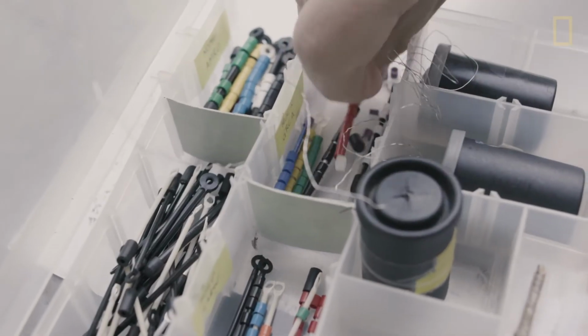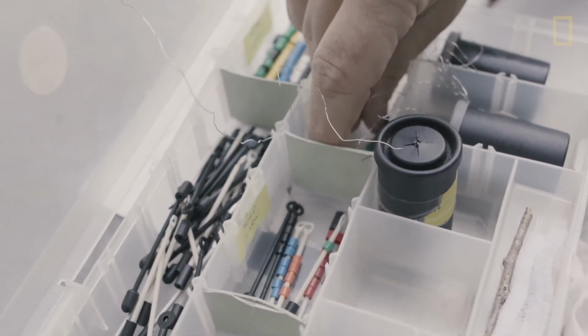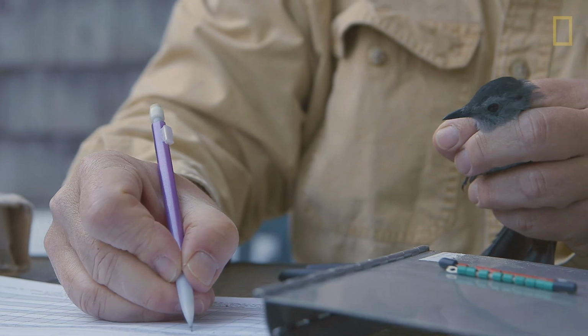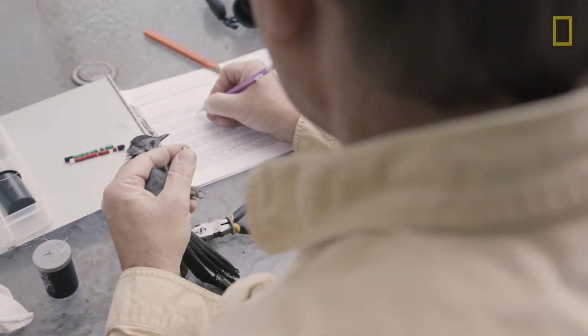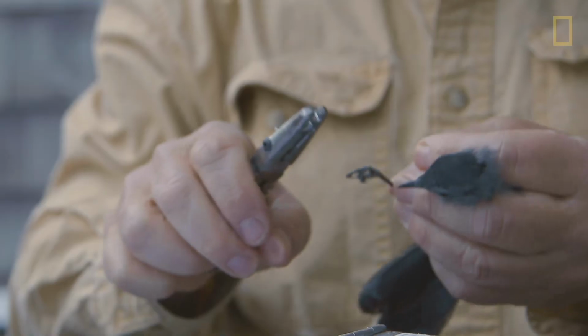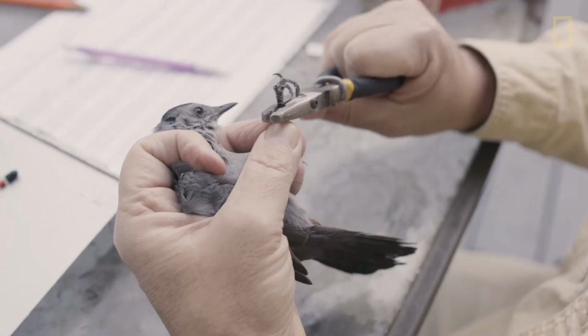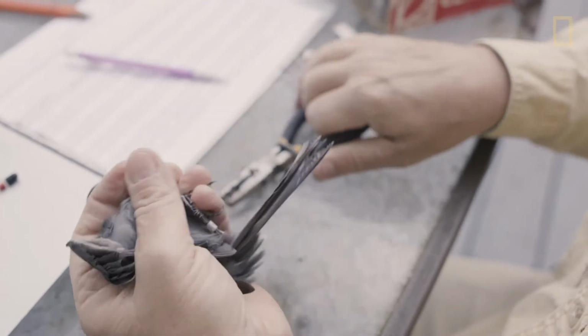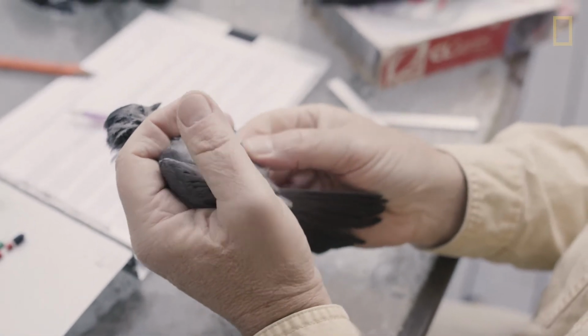Let's see, I think I'll put a red band on it and a green band. 5, 7, 6. So if anyone else catches this bird, they'll know it's this exact bird. This band is incredibly light on the bird's leg. Perfect. Big numbers. Now it's got a little jewelry.